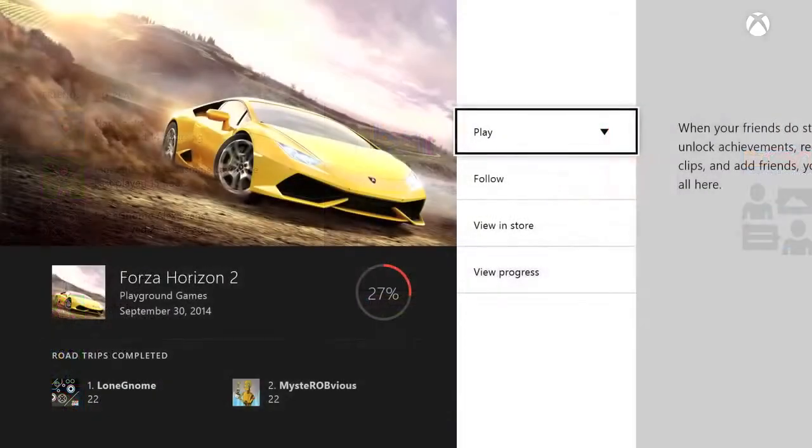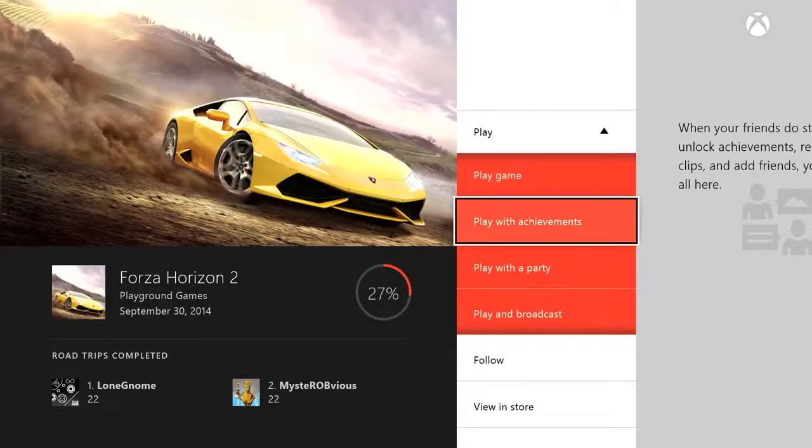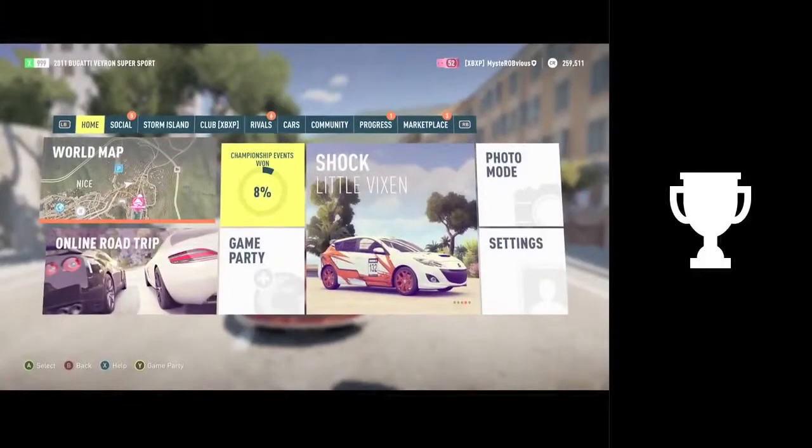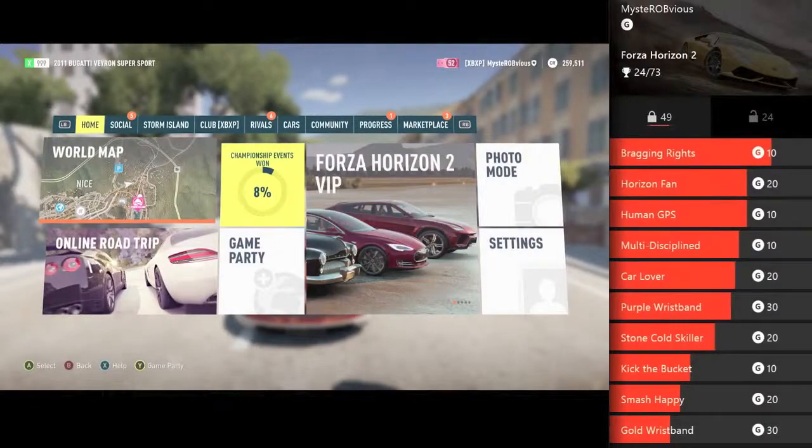Now, Richard, I notice here we've got this new menu under Play, and we can do some cool things here as well. That's right. So we've added some really simple shortcuts to play the game the way you want to play it. So maybe you just want to play it full screen, and you've got that option. But if you like to play this game with Achievement Snapped, you can choose that, and it will both launch the game and automatically snap achievements. Or if you want one click to start a party, play the game, or start a broadcast and play the game, you have those options now.